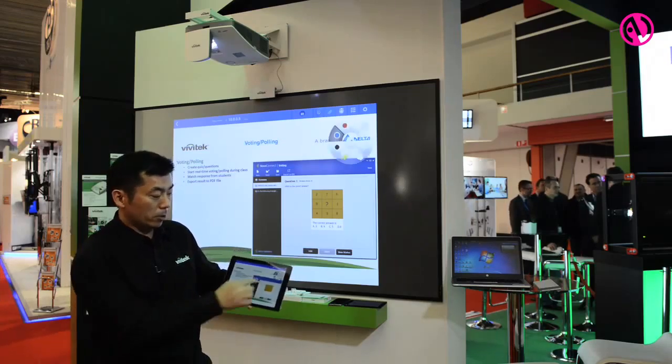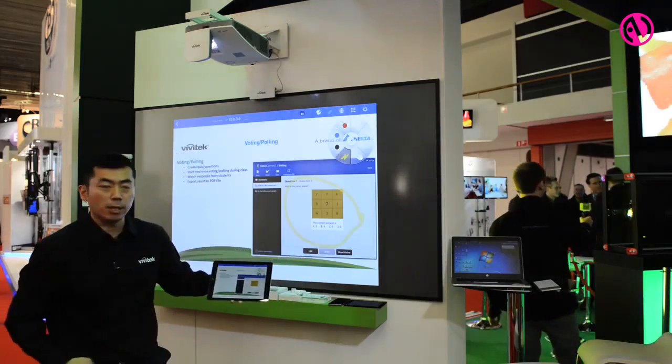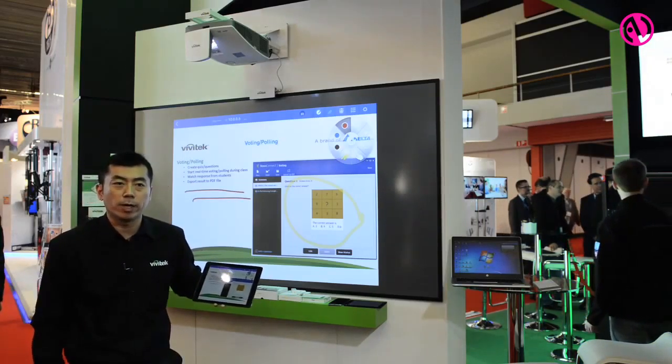I would be able to also make annotations, and I can circle things, and you'll be able to see it on the screen as well. So if I do any annotations, it's real time, it'll be annotated on the screen as well.